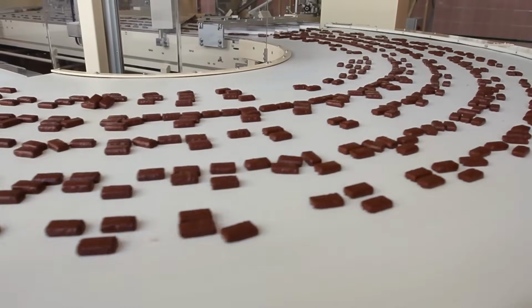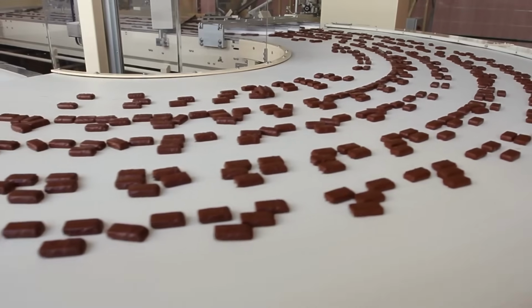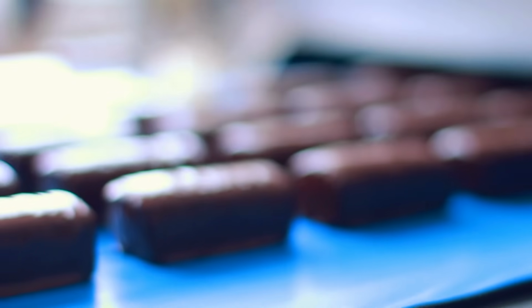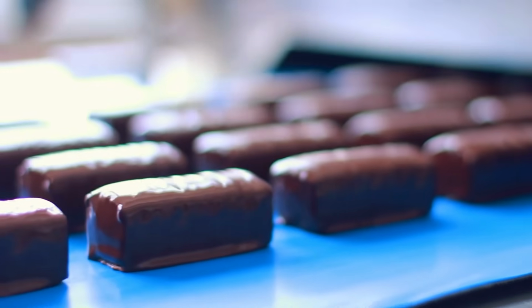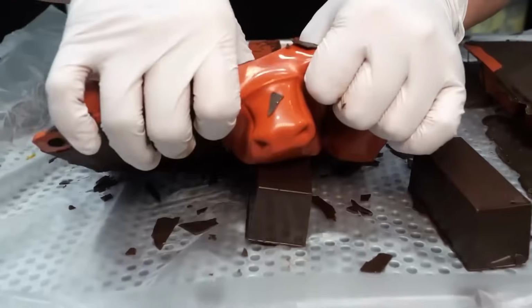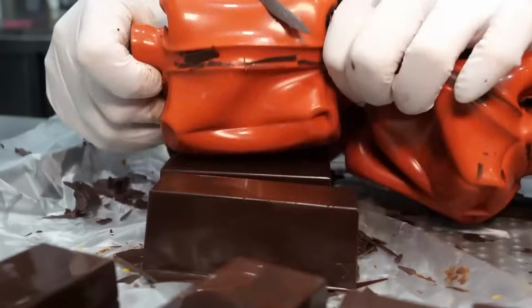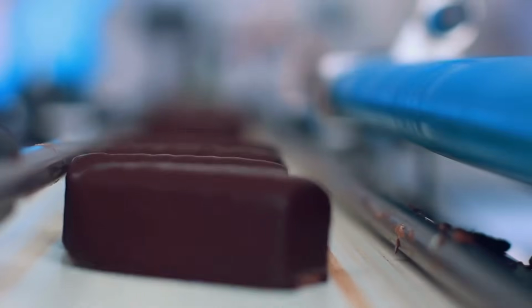After cooling, the molds exit onto the demolding line. Here, they are turned upside down and flexed slightly, either manually or via robotic arms. Properly tempered chocolate contracts just enough to release cleanly from the polycarbonate surface without cracking or dulling. The bars fall onto padded conveyors or vacuum grip trays, ready for inspection.